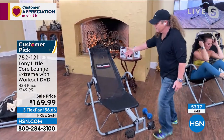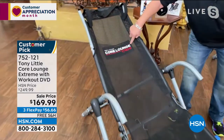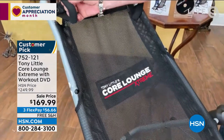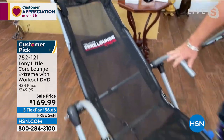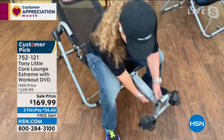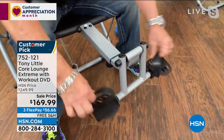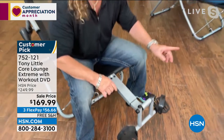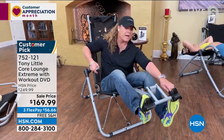But here's the deal again. It's one of a kind. It's a completely aerated mesh. It's called the Core Lounge Xtreme. It's got handles here with neoprene on them, so it's very comfortable. This adjusts to your height by simply pulling this out down here and then moving this back and forth and tightening it up. It's got these rotating things, but the key to it, for everyone out there, is once you put your feet in this chair, it can change your life, all right?